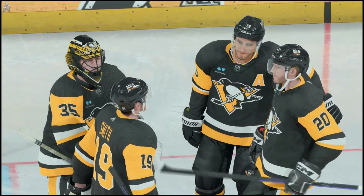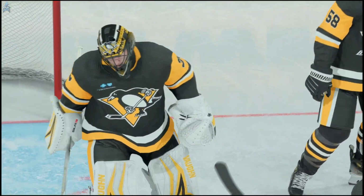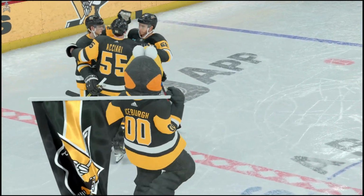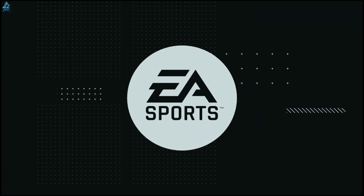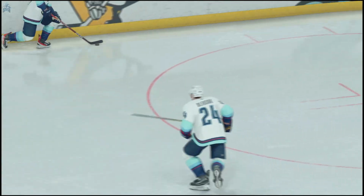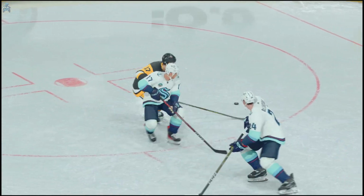The Penguins have to feel good about the performance tonight. They really dictated the pace of this game. It's easier to dictate the pace when you have the puck on your stick. I mean, you determine the outcome of the game when you're making the decisions with the puck and have your opponent chasing it.